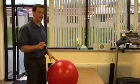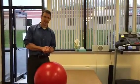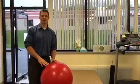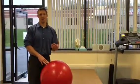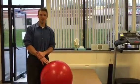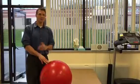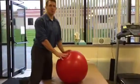So for an example, we're going to go over a few core exercises today, a few core movements that I commonly see done wrong by personal trainers and definitely other physical therapists too. They coach you through these, and these are common mistakes in core training. So that's the title. Number one, the anterior core.